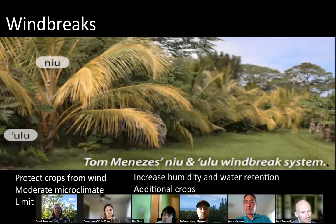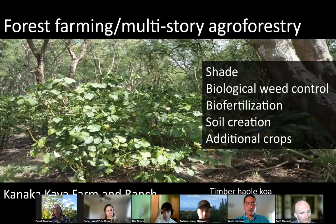So yes, windbreaks, very critical here where we have hurricanes and many sensitive crops. A windbreak around anywhere we grow is pretty vital. They can also serve as pest breaks, where we're blocking the pests from seeing the food that we're growing. So windbreaks are just pretty standard agroforestry practice. And if you could show the next slide.